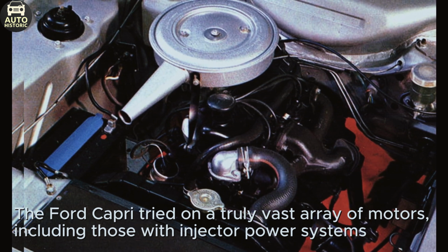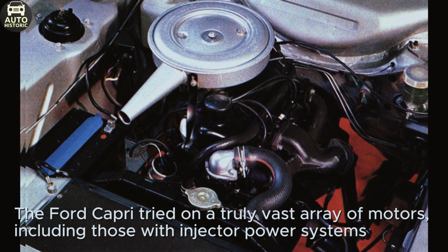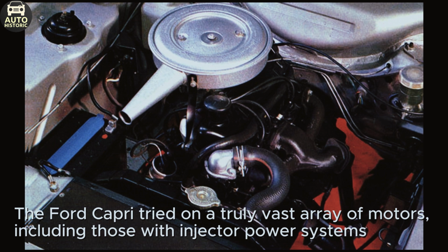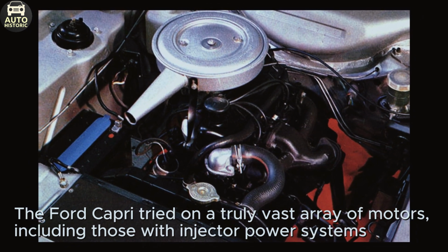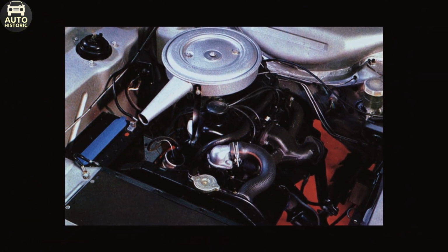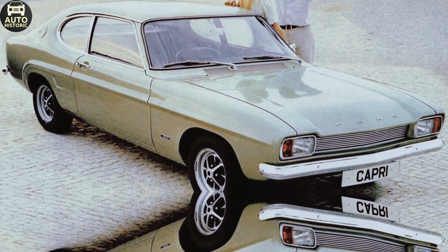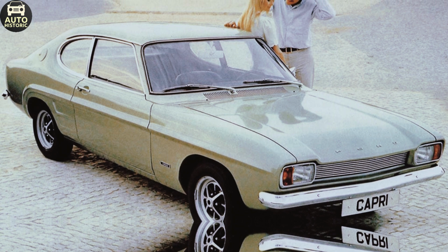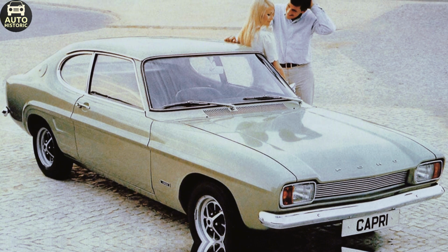A year after the beginning of production, a 16-valve 1.6-liter engine with an output of 122 horsepower appeared, and in 1971, a 136 horsepower version of the 3-liter engine. This engine was installed in the most luxurious configuration, Capri 3000e, with a rich list of optional equipment and vinyl roof. In 1974, the second-generation Ford Capri Mk2 entered production.